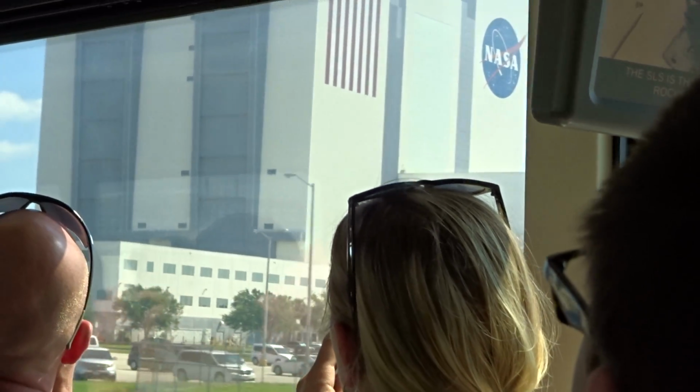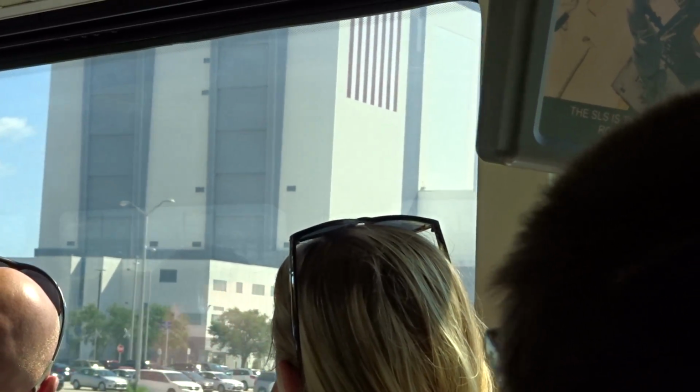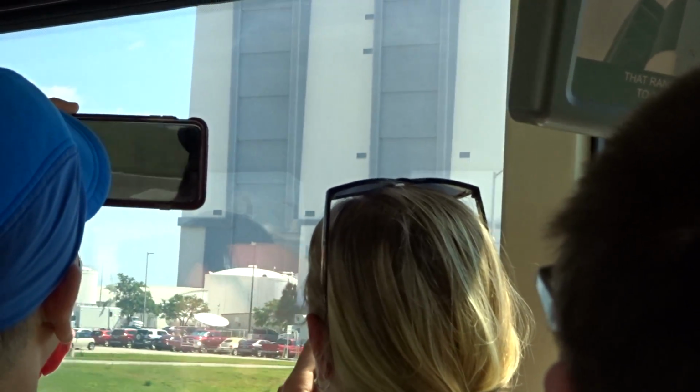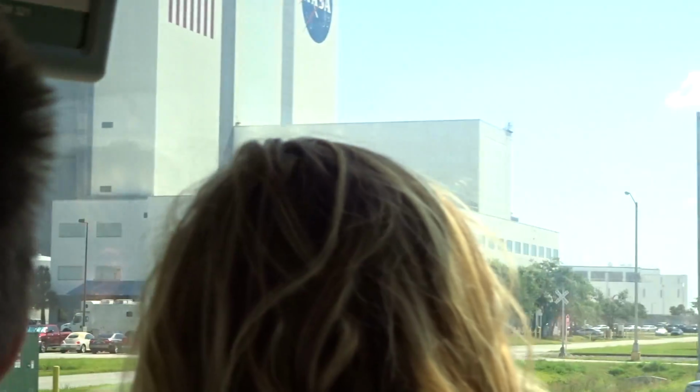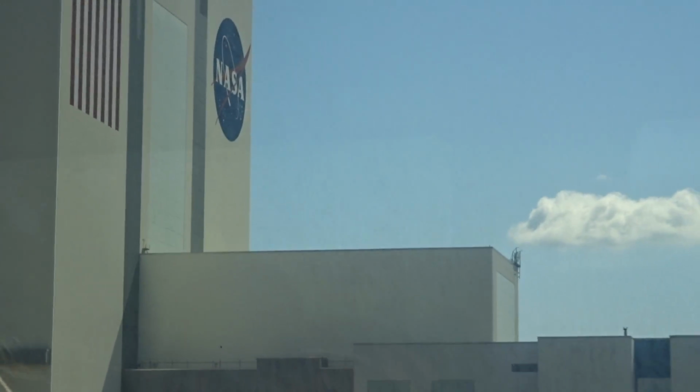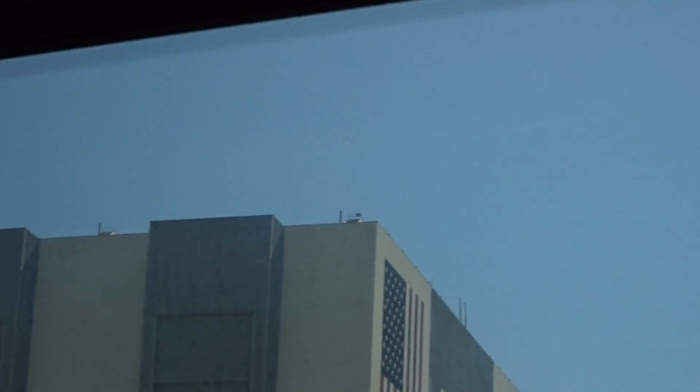The SLS is the most powerful rocket in history and has an evolvable design that ranges from 321 to 384 feet tall, depending on mission requirements. This rocket will someday help NASA to reach its goal of human exploration of Mars.